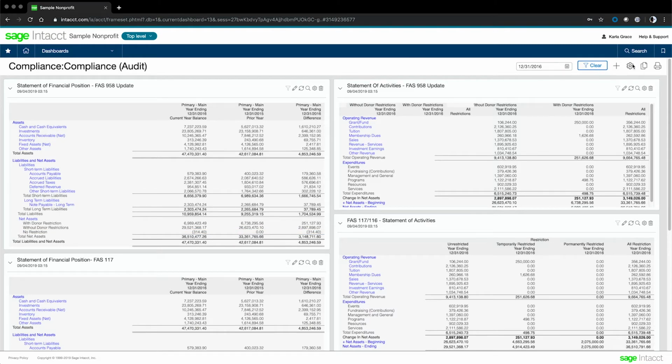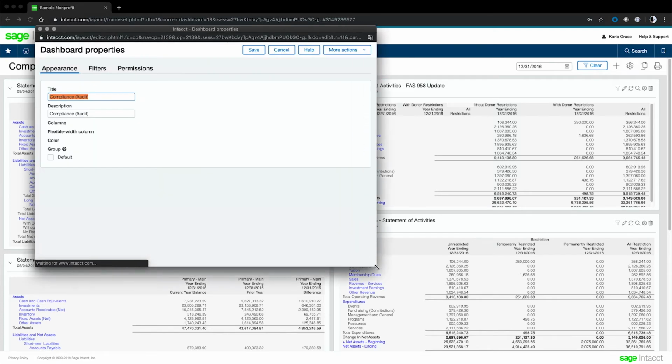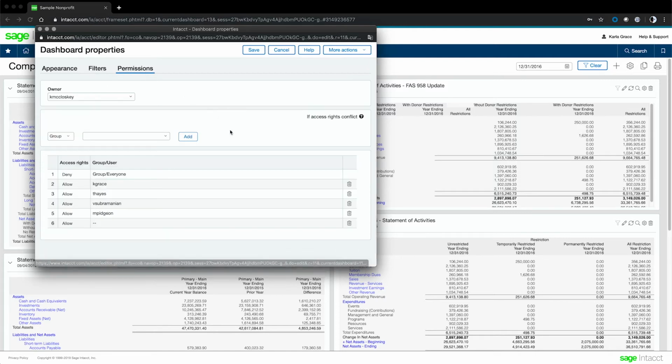I'll bring up the dashboard properties, and from here create both filters and permissions. Filters let me choose as of date or department or project, any of my dimensions, and I can also set these permissions. And in this case, we have an owner. These permissions basically say that we've denied everyone and given access to these individuals. 4 individuals are allowed to see and work with this dashboard.